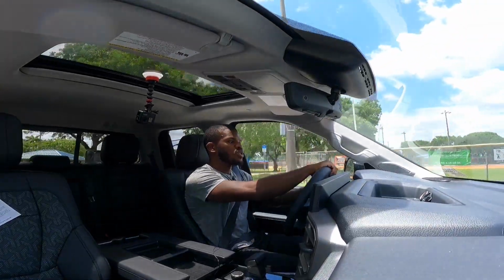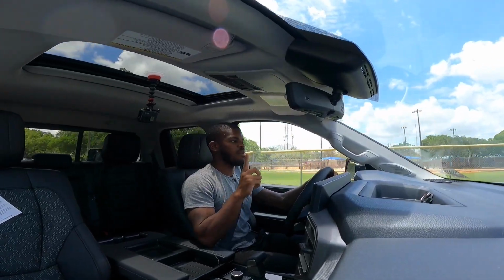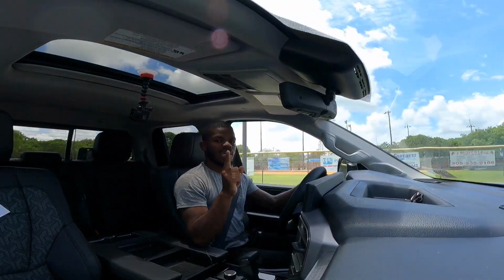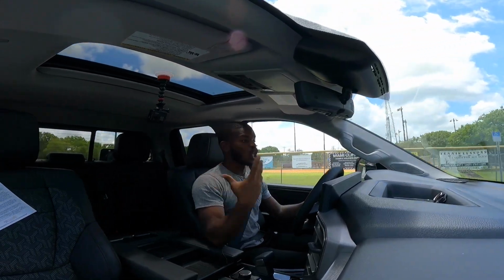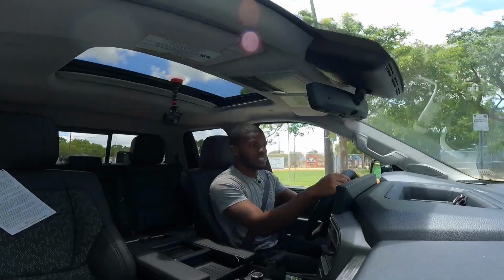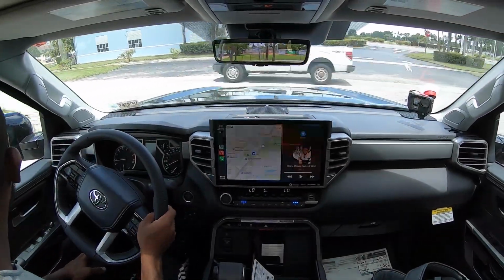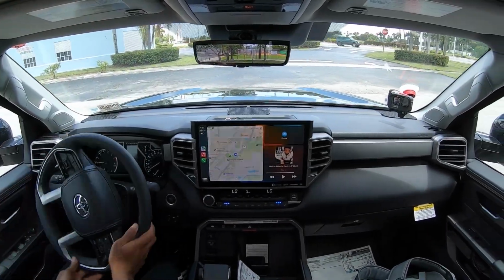So starting off in the 2022 Toyota Tundra, this one has a 4x2 with a 6.5 foot bed. As you guys can see from the outside scene that I was showing you guys, the truck is long. This has an overall length around 250 inches. So it's a really long vehicle. If you guys normally go to the shopping mall, it is going to be hard to park this vehicle.